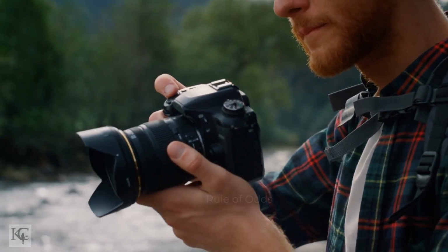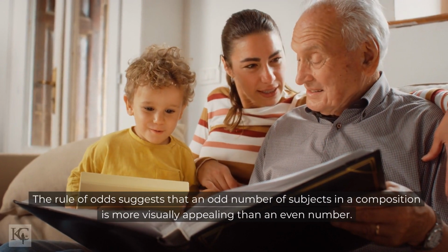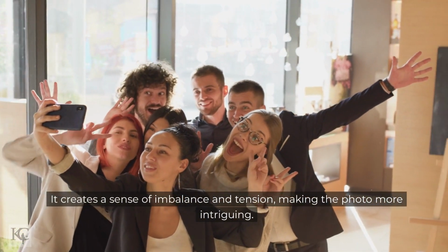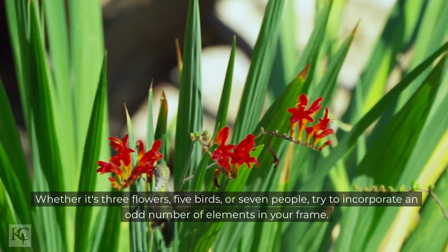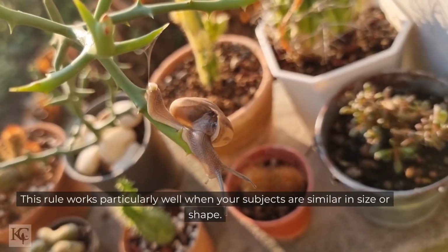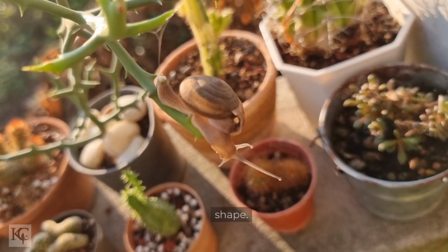Rule of odds. The rule of odds suggests that an odd number of subjects in a composition is more visually appealing than an even number. It creates a sense of imbalance and tension, making the photo more intriguing. Whether it's 3 flowers, 5 birds, or 7 people, try to incorporate an odd number of elements in your frame. This rule works particularly well when your subjects are similar in size or shape.